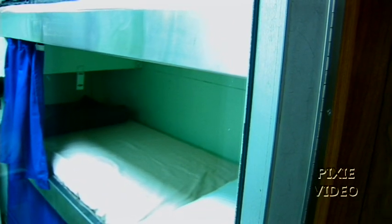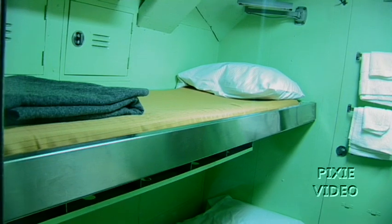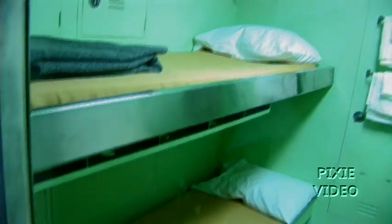These are some of the officer staterooms. So the officers lived two or three to a stateroom. And you can see that each will have two or three bunks, desks, and a small sink that folds up.